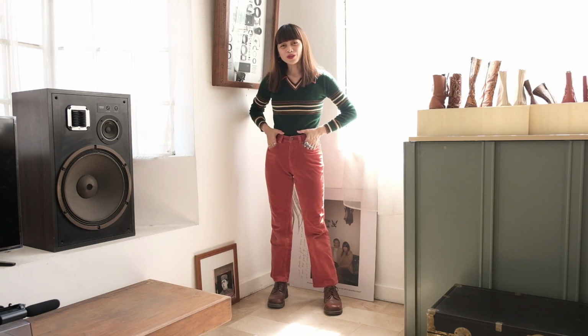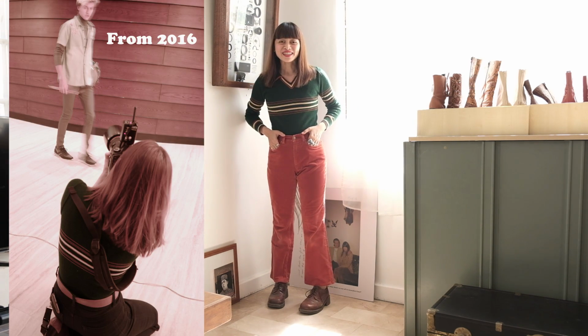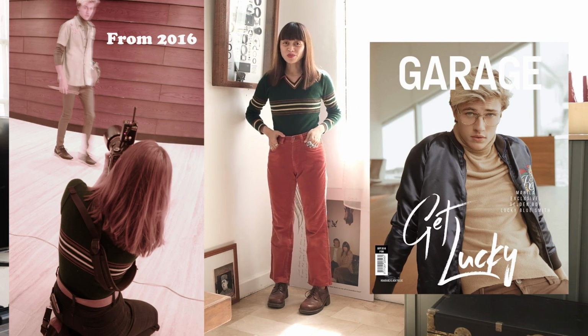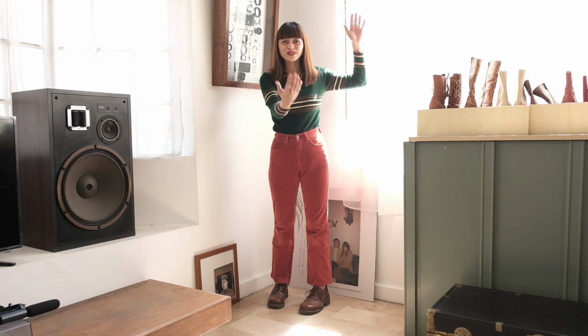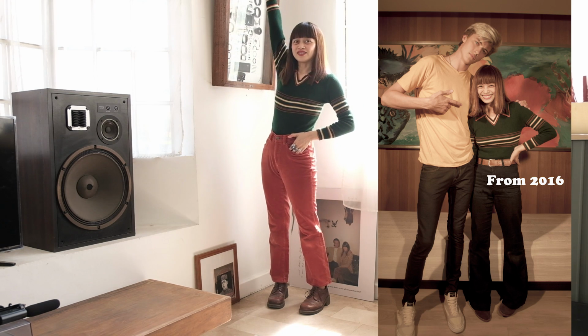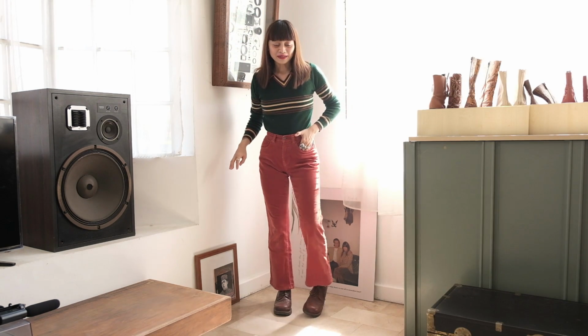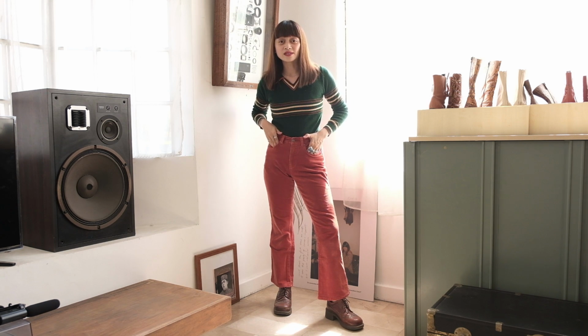I last wore this top back in 2016, I think, to shoot the cover of Garage magazine, and we were lucky to shoot the model Lucky Blue Smith. I actually have a photo with him where I was wearing this top. Let's try to insert it here. He's around that tall, like he's really tall. And I just wore this again recently to a studio shoot.